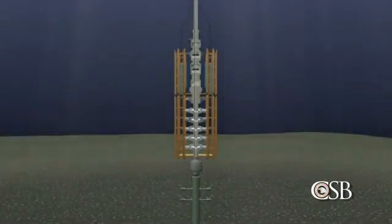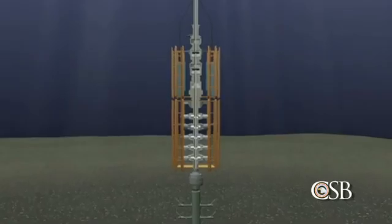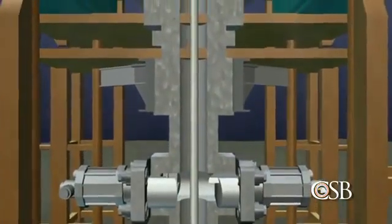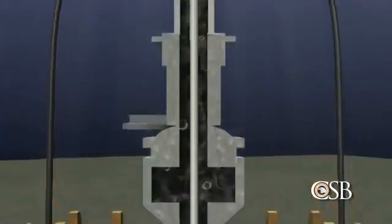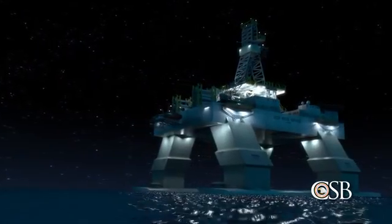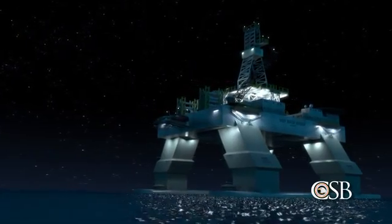At approximately 8:45 p.m. on April 20th, 2010, a kick occurred in the Macondo well. Oil and gas entered the well bore undetected, eventually passing above the blowout preventer and traveling quickly up the riser toward the Deepwater Horizon and the 126 people on board. Just after 9:40 p.m., drilling mud, forced upwards by the rising oil and gas, suddenly blew out onto the rig.